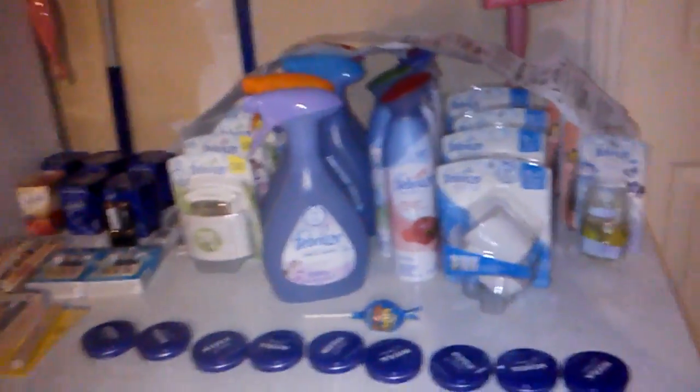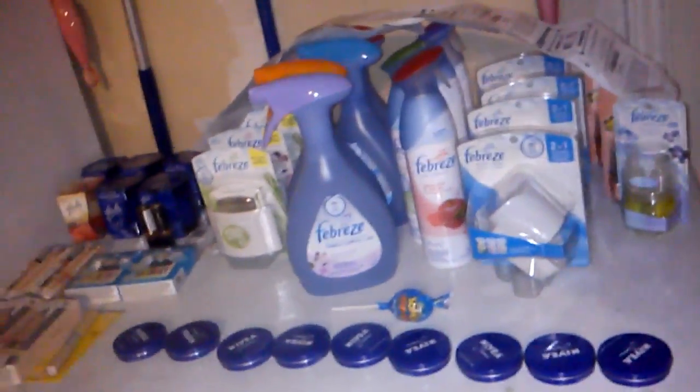Because a lot of people don't know about coupons being assigned to 1 product. They're not assigned to 3 or 4 or 5 products. It's actually 1 product. So you can use 1 coupon per item. All right, so enough said. That was almost a minute and a half.